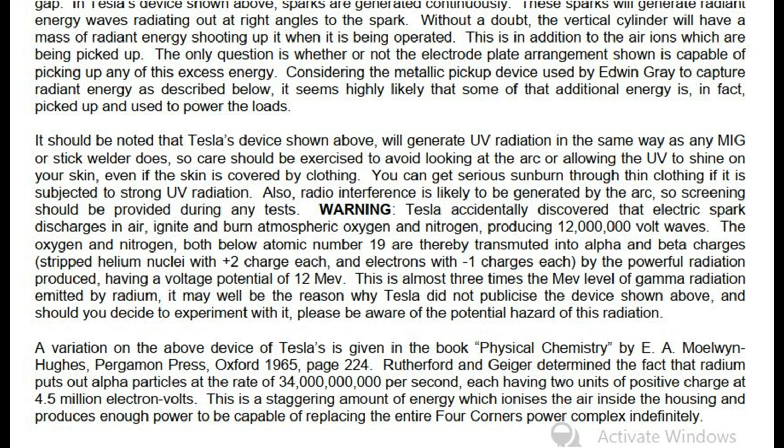Warning: Tesla accidentally discovered that electric spark discharges in air ignite and burn atmospheric oxygen and nitrogen, producing 12 million volt waves. The oxygen and nitrogen, both below atomic number 19, are thereby transmuted into alpha and beta charges, stripped helium nuclei with +2 charge each, and electrons with -1 charges each, by the powerful radiation produced, having a voltage potential of 12 megaelectron volts. This is almost 3 times the MeV level of gamma radiation emitted by radium. It may well be the reason why Tesla did not publicize the device shown above, and should you decide to experiment with it, please be aware of the potential hazard of this radiation.